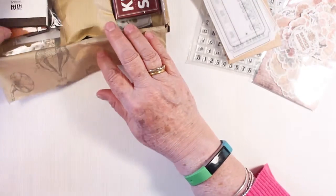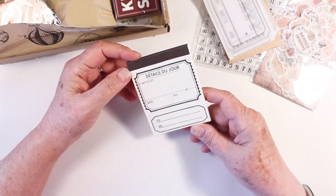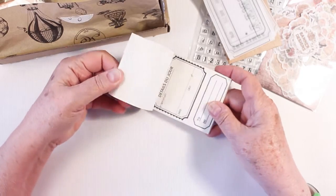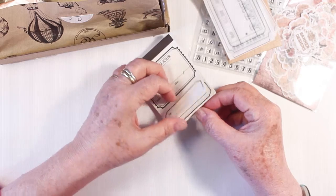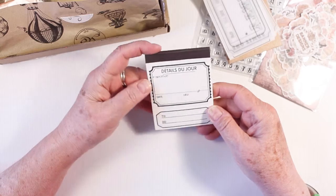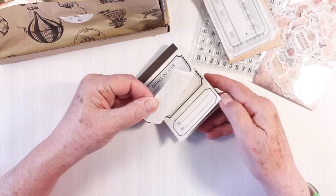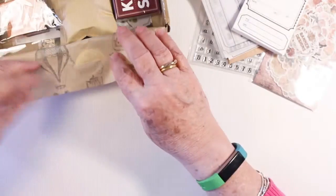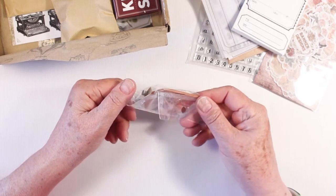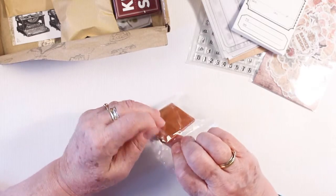Those are cool. Oh, and here's a little tablet, details du jour, details of the day. Those are cute. They're perforated. The bottom one is perforated, so it comes off, perforated up here. Important, date, to do. And here we have, oh, a little typewriter. That's cute. That looks like a message holder.